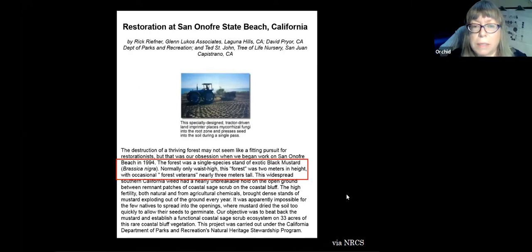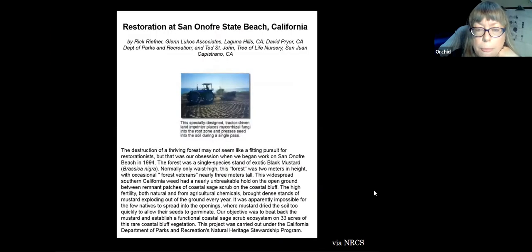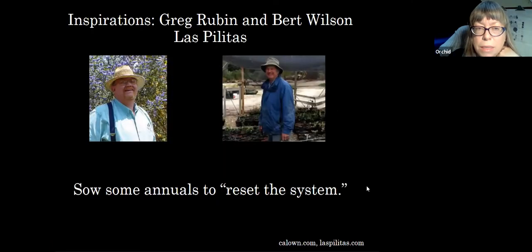So that's basically, actually, I'm going to go back. So that's taking our ladder from weeds and going up here by using VAM or AMF, vesicular arbuscular mycorrhiza, which you can just buy off the shelf. So that's an interesting thing.